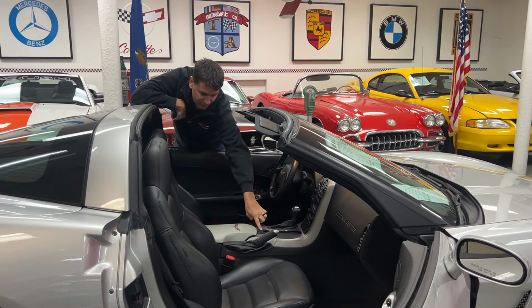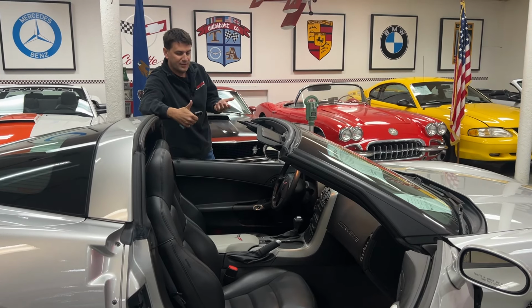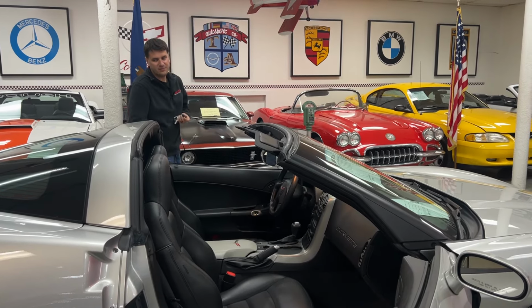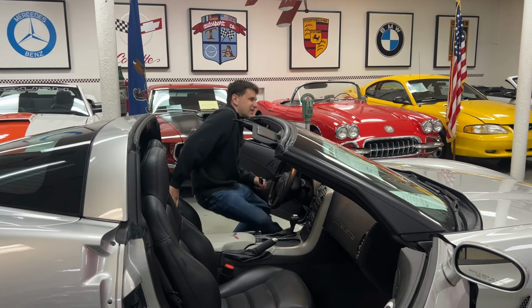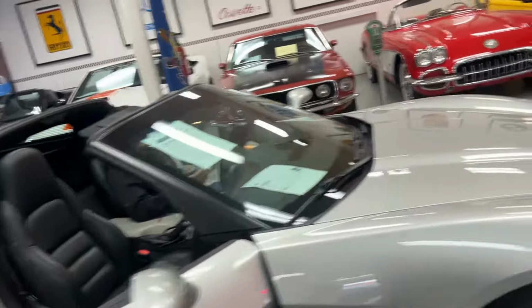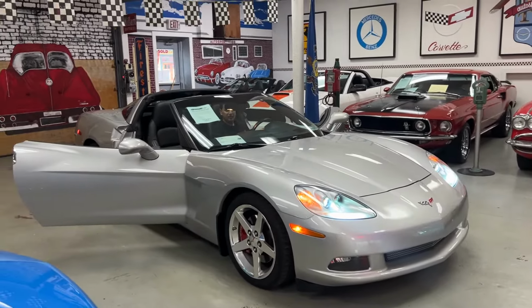This does have selective ride, which you can basically change if you're looking for more of a touring mode or sport mode. I honestly usually don't mess with it, but I do have both sets of keys with it. I'm going to fire it up. You're not going to be able to hear it because I have the microphone on, but you got to hear that chime. Okay, yeah, all the gauges and everything. There's no dash lights or TPMS light or none of that to worry about.